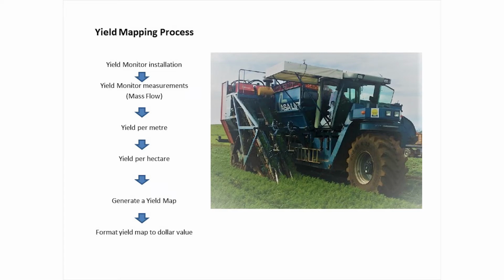So hopefully that shows up okay. It's the process that we go through when we're yield mapping. So first of all, the carrot harvester there in the pictures, a new AZLIFT harvester purchased by Harvest Moon. First of all, we had to actually install the yield monitor ourselves. AZLIFT don't really focus any of their efforts on yield mapping or yield monitoring through any of their harvesting equipment, so it wasn't given to us as an option when we acquired the machine.